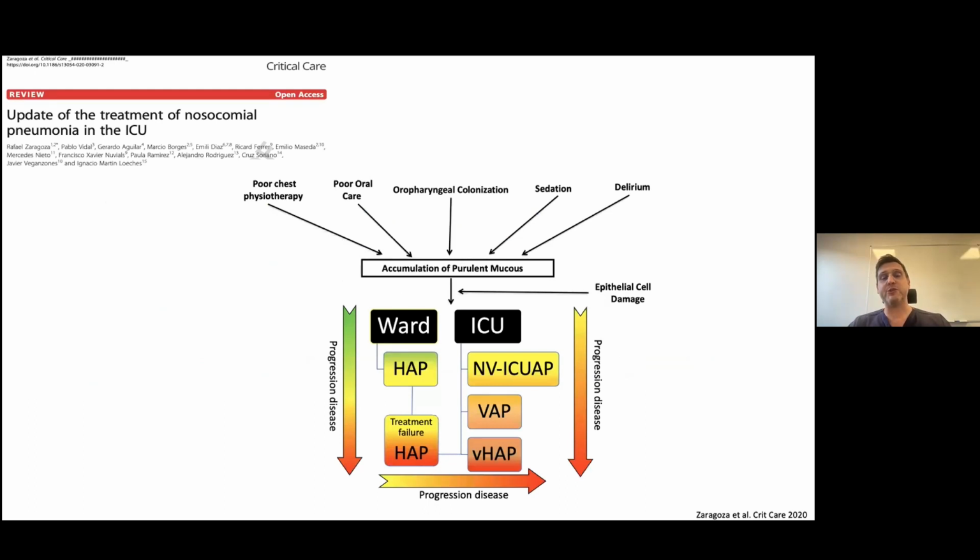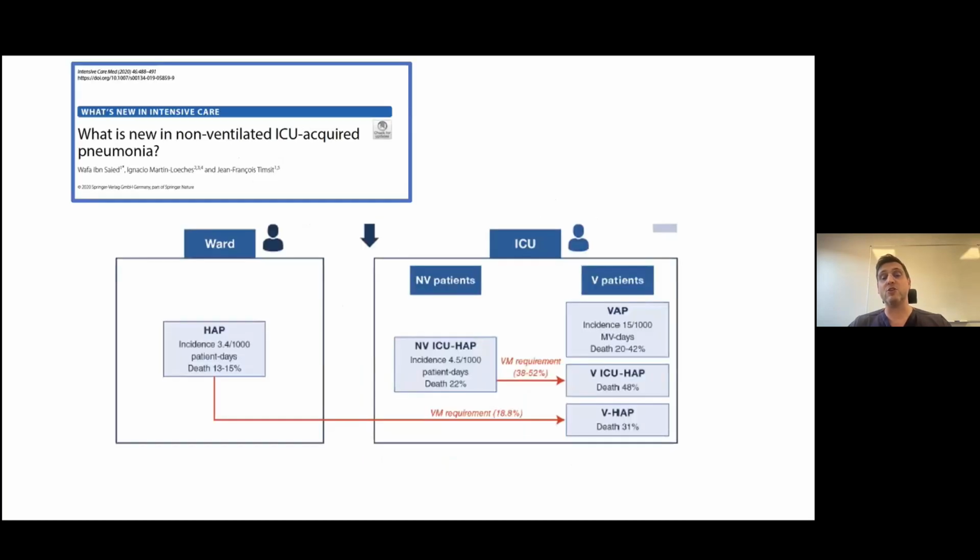And here, this is a paper published a couple of years ago showing that we have a grading of the disease from the ward to the ICU. And also in the ICU, apart from the non-ventilated ICU-acquired pneumonia, we have another entity, those patients that are in the ICU after a major procedure, for instance, that are not ventilated, but are not getting better, and they eventually develop a pneumonia when they are in the ICU, and they need mechanical ventilation, and then the mortality could go up to 50%.